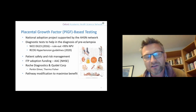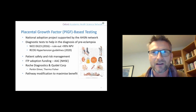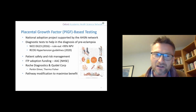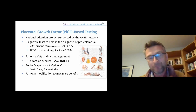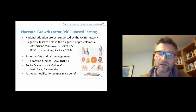And when a trust's looking to adopt one of these tests, it's really a case of considering the entire pathway that the test goes into. Like many diagnostic tests, if you simply add the test into current pathways, then invariably all you end up doing is adding cost and usually time to the process. So part of what the HSNs have been doing is working with trusts to understand their pathway and work out how to modify that in the best way to maximise the benefit of adopting the tests.